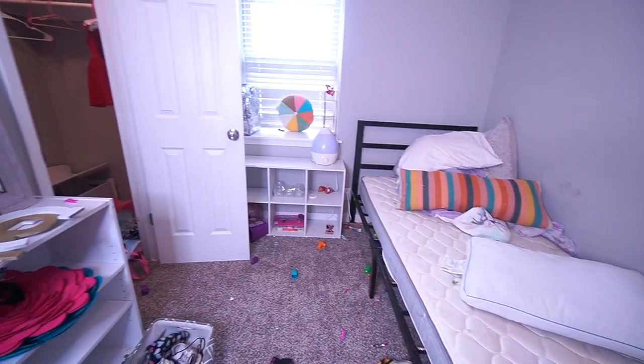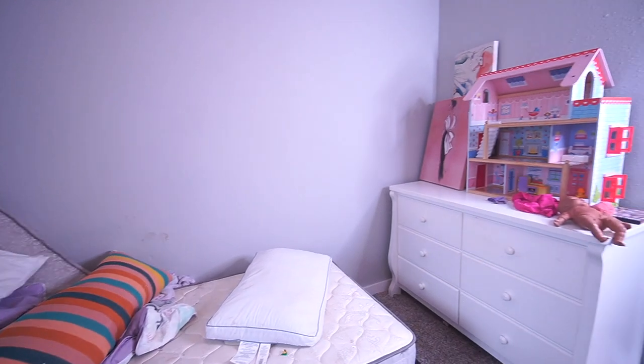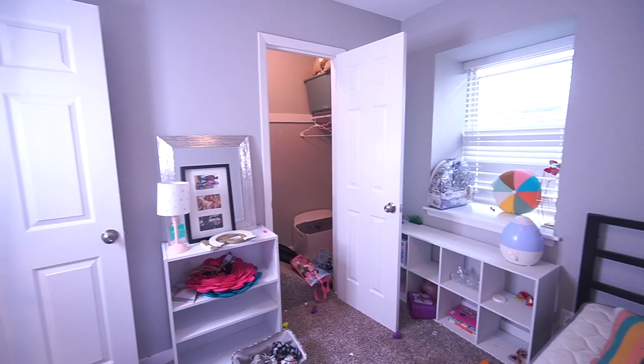Later that day, we went ahead and tackled London's room. I wanted to wait so she would be surprised. This was a couple days before her birthday, and I wanted her room to be all set up right before she had her special day turning four.